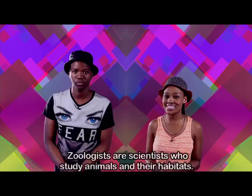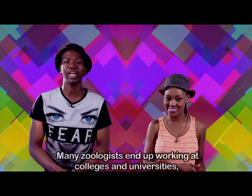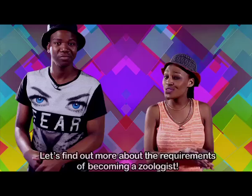Physiologists get assigned to study the fundi about izilwanyana and their habitats. They can work in laboratories or out in the field observing izilwanyana in their natural environment. Now, amazoologists amaningi end up working at colleges and universities where they conduct research and teach abafundi. They also help to put together plans for conservation. Ngabe kwena ufuna ukuba izilwanyologist, let's go and find out about the requirements of actually becoming a zoologist.